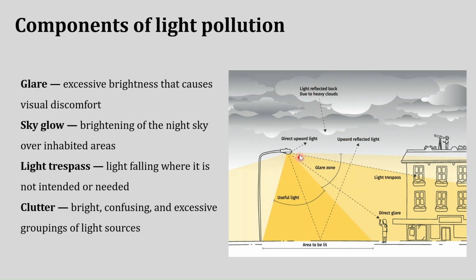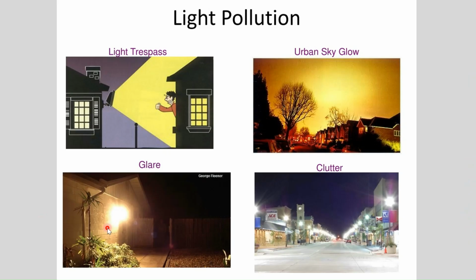So the light pollution from any artificial light source can have four components: glare, sky glow, light trespass, and clutter. Glare is excessive brightness that causes visual discomfort. Sky glow is the brightening of the night sky over inhabited areas. And light trespass is the light falling where it is not intended or needed. And clutter is the bright, confusing, and excessive grouping of light sources.